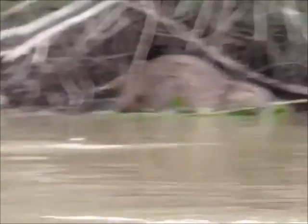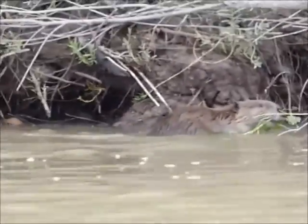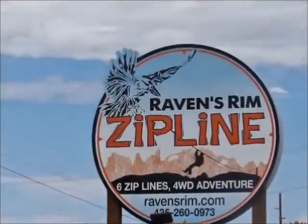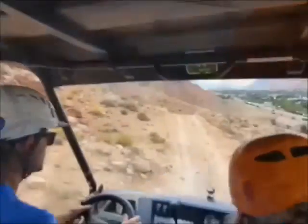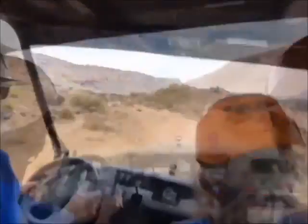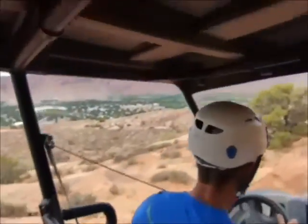Oh, there's a busy little beaver. The next day, we head over to Raven's Rim Zip Line. The 4-wheel drive takes you up the ridge to the zip lines. It's a bumpy ride, but it is fun.